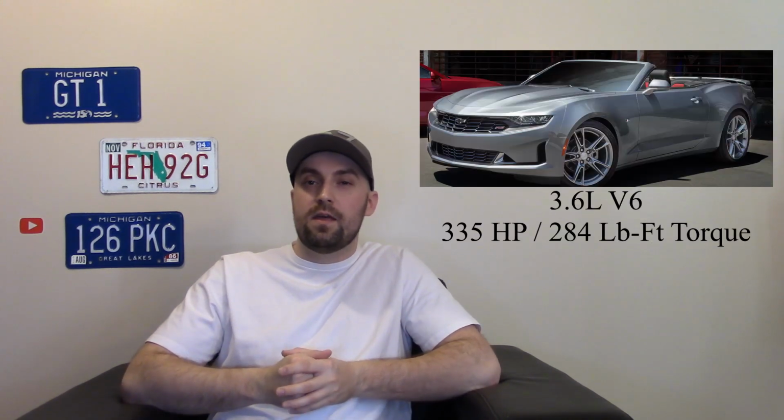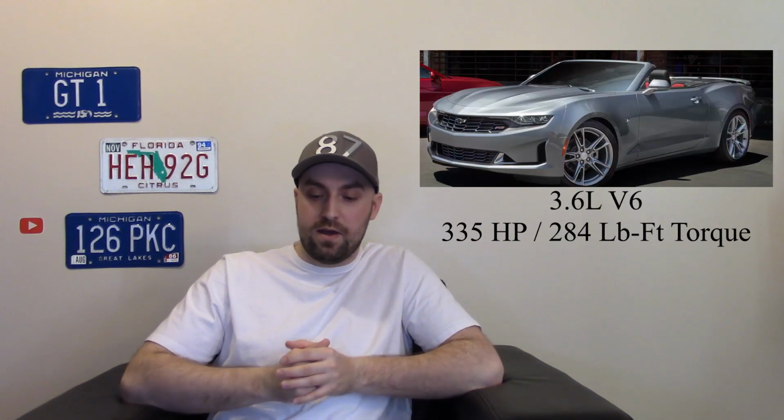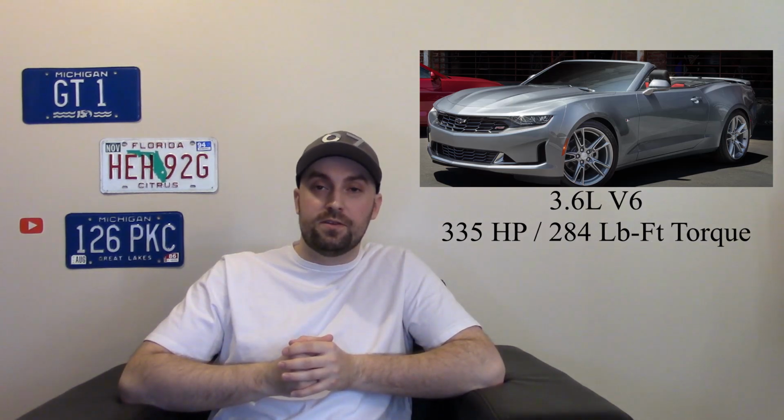Now, on those other trims or moving up, you can get the V6. The V6 has been around for a while, but it still makes pretty good power: 335 horsepower and 284 pound-feet of torque. The V6, if you get an exhaust kit, will actually sound pretty decent.